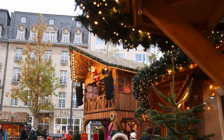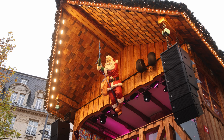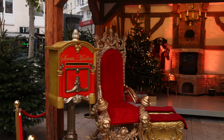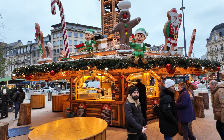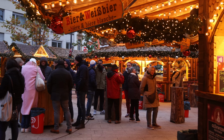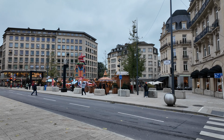And then in the corner, we have Santa's house, and it's like a two-story thing, and we have Santa coming down from the roof. And in the bottom, you have this little living room area. So I think they do some performances and some shows there, some live music at different times. And then all throughout the middle here, you have all of these wooden stumps that you can congregate at and have your drinks and hang out with your friends. So let's head over the rail line here to the other side of the Christmas market in Place de Paris and check out that side.